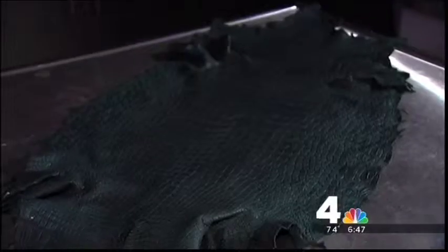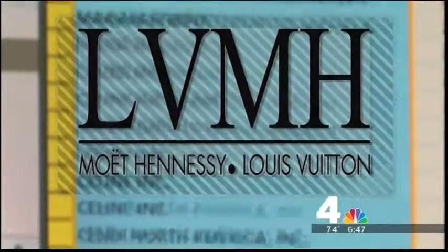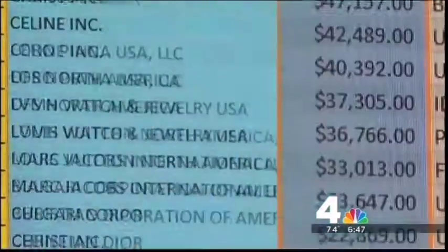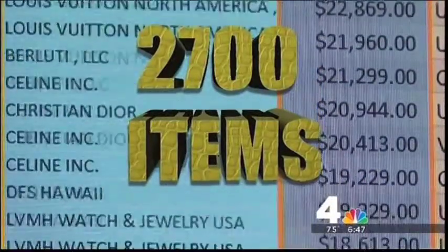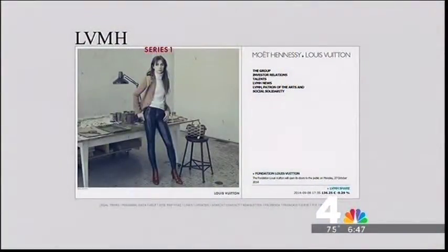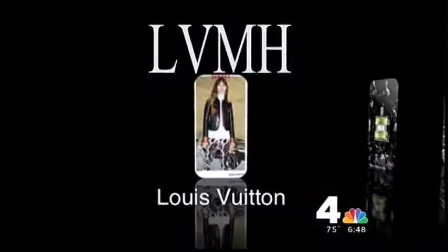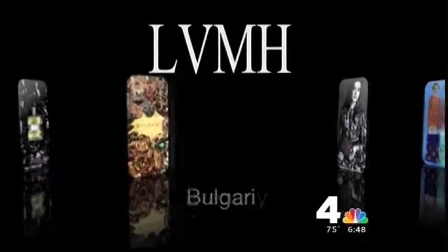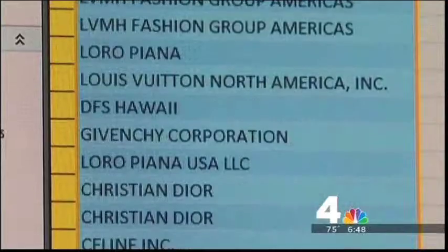All the integrity of the wildlife is lost if there is no paper trail that backs it all the way back to origin. Many of the companies told us they don't want to make these kinds of mistakes because it costs them money. We found LVMH, the largest fashion conglomerate in the world, lost $500,000 when the U.S. government intercepted more than 2,700 items in the last 5 years, more than any other luxury company. It's the parent company to more than 20 luxury brands, including Louis Vuitton, Dior, Bulgari, Givenchy, Marc Jacobs, and De Beers. They're all on the government's list for seizures.